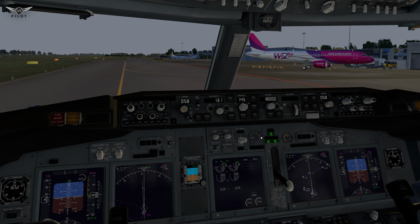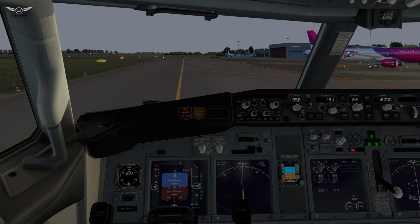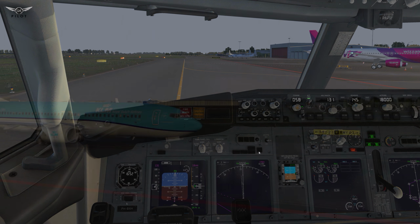We need to set our auto brake to rejected takeoff and set our flaps. So flaps 5 for departure. Okay, I think we're ready to go. We're going to arm the auto throttle, release the parking brake, and just give it a little bit of power, and let's go.